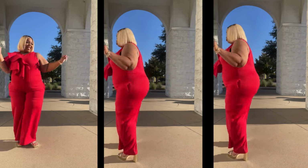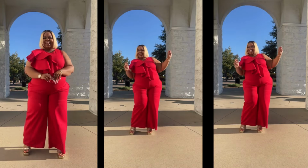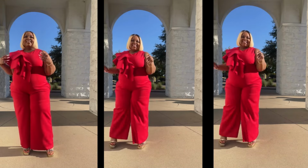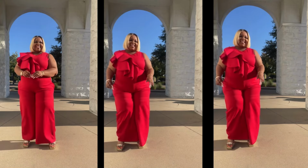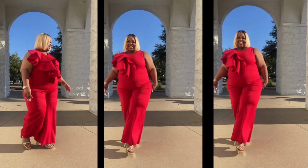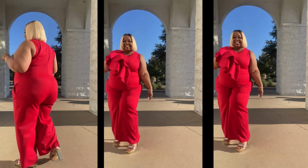Now, the reason why I like the pant set and what actually attracted me to it was a little, you know, fluffy ruffle detailing right there. I was like, oh, that's real cute. You know, a little fancy. Still a pant set, but fancy enough for you to be able to go to a holiday party in, or a little shindig in. So I was like, that is really cute for the holidays.